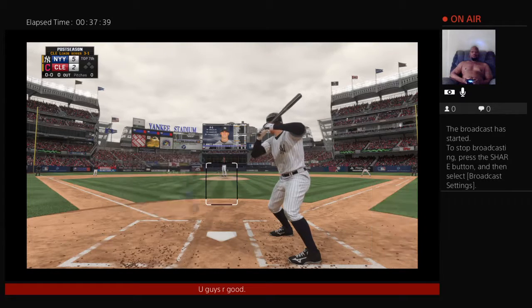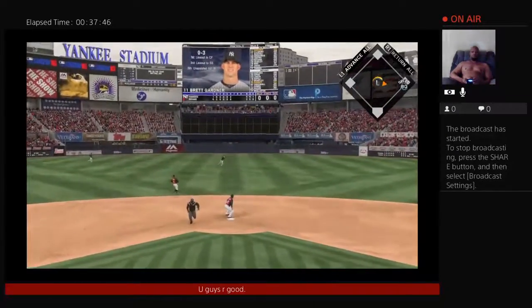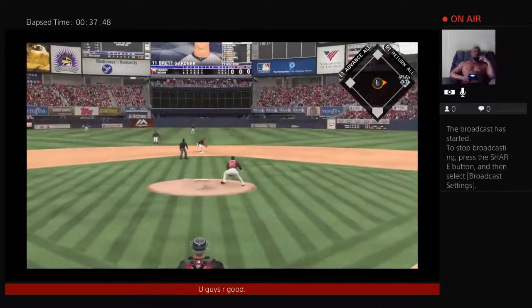Leading off for the Yankees, left fielder, Brett Gardner. Hit hard back up the middle. And that's a base hit. So a little first pitch swing in there as he's on to kick off the inning.